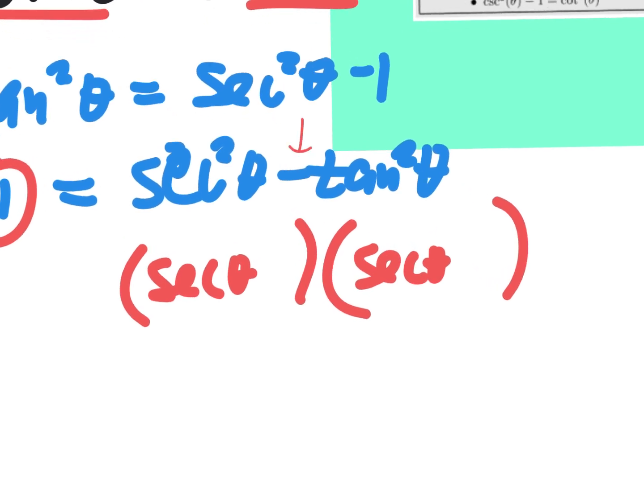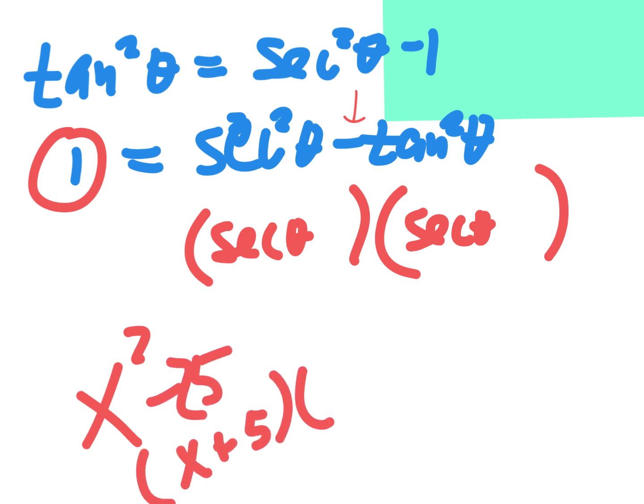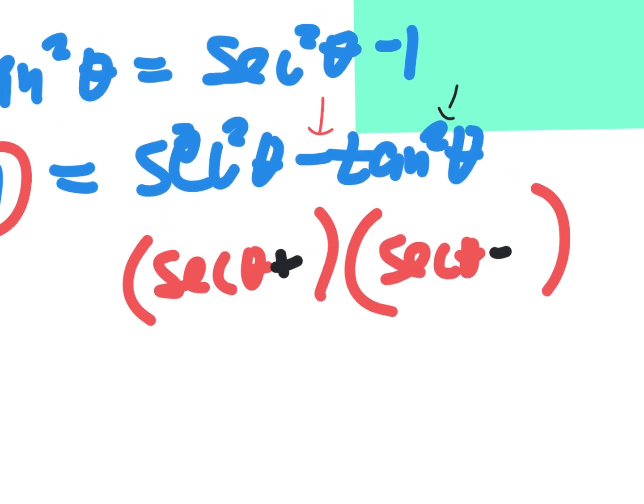Come on, you can do this. We're just doing just like we did a second ago with x squared minus 25, where we said that was x plus 5 and x minus 5. Yep, that's it. Secant plus and secant minus. And the other one is tangent squared, so you break it up into tangent and tangent. So don't forget you can factor these things.